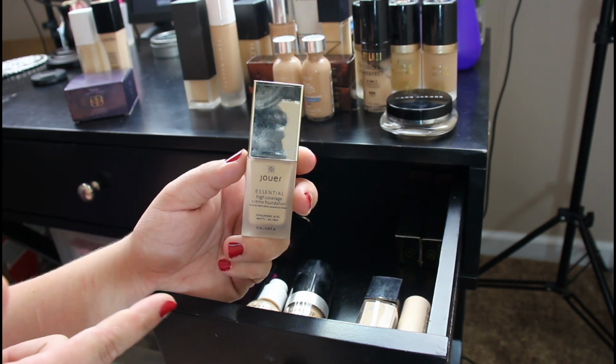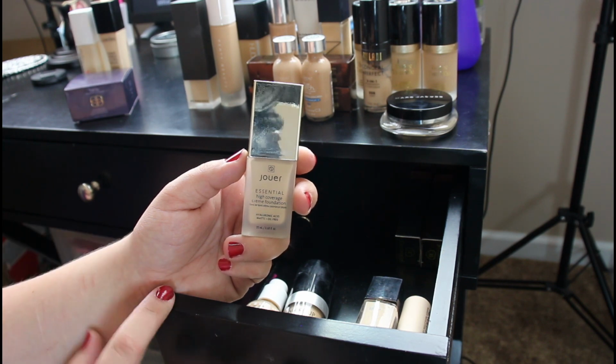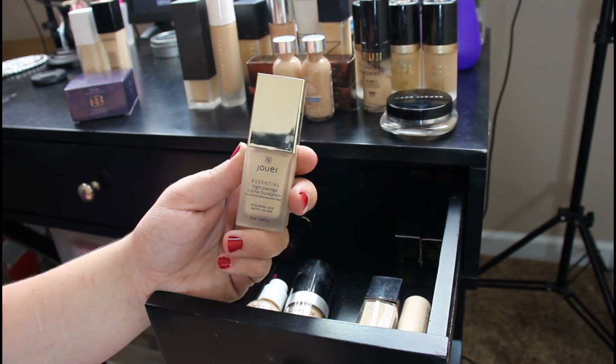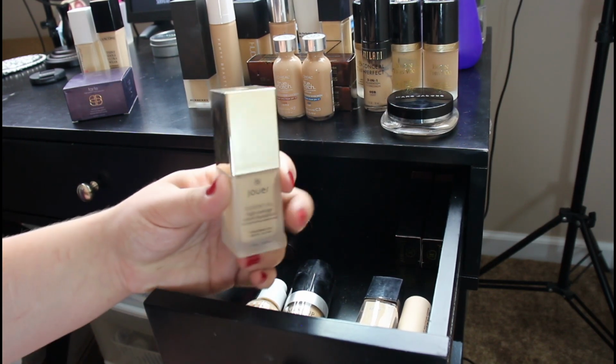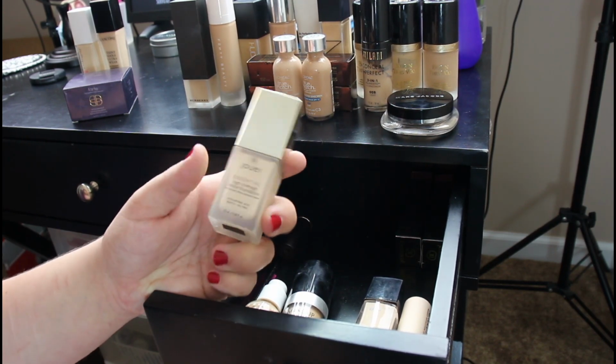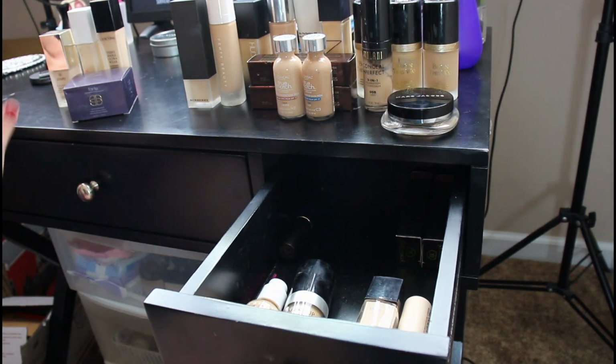Don't. I think this is a $40 foundation, and Nikki Tutorials, she convinced me to buy this too. And I also got an extremely light shade, the shade Porcelain. Definitely not my skin tone. So this is hella gone.